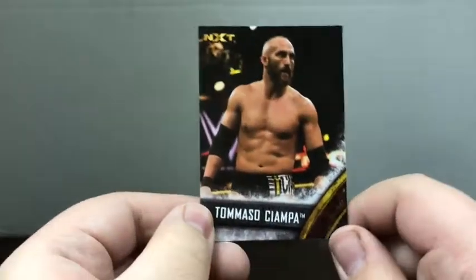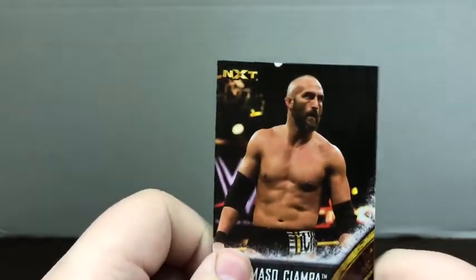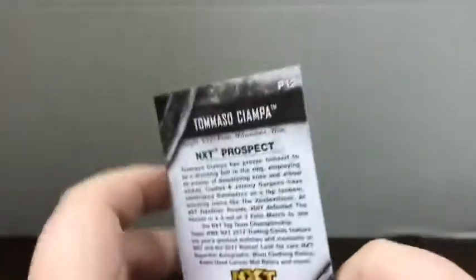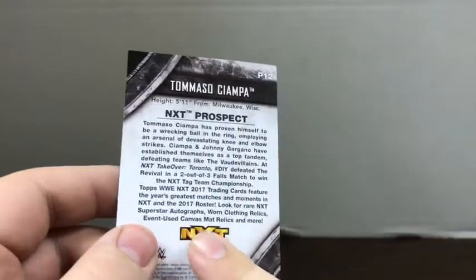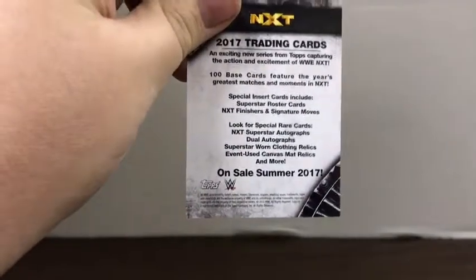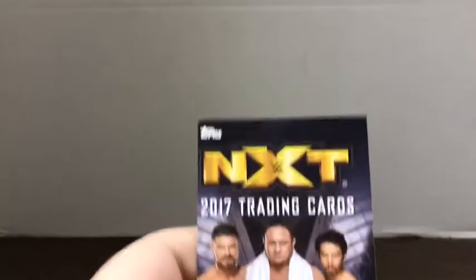So, Topps Tommaso Ciampa. Really nice card of him at a takeover. Oh, wait. Actually, I have no idea if that's at a takeover. I think it is, though. If you want to pause and read that, you can now. Oh, wait, what's this say? Look for rare NXT Superstar autographs, worn clothing relics, event use canvas mat relics, and more. That's cool. I don't think you're going to be able to get any with these, but if you're a collector, you'd probably really like these cards, especially if there's a chance of getting autos and stuff like that. The back of these just has some stuff on it. This is the front card. Got Smojo, Hideo Itami, and Bobby Roode.